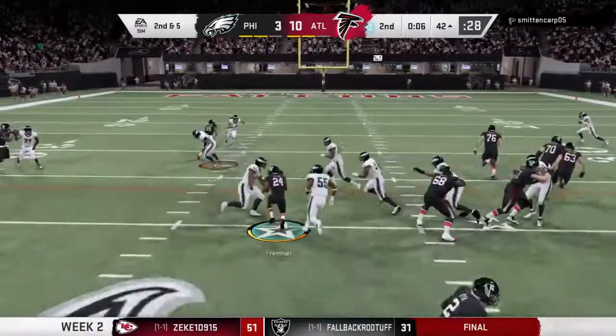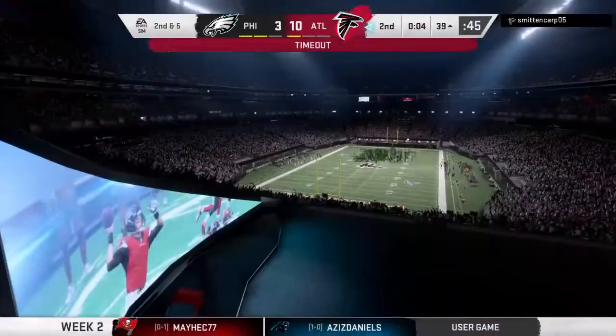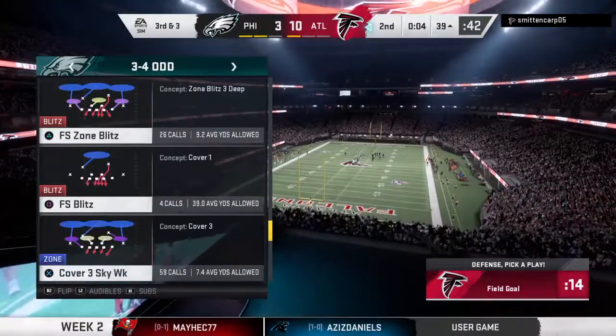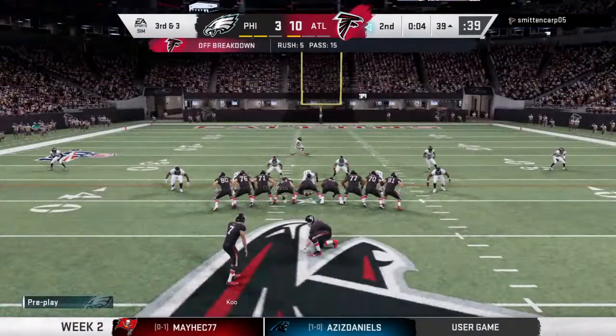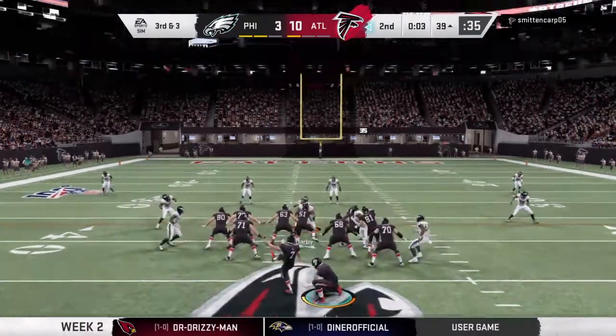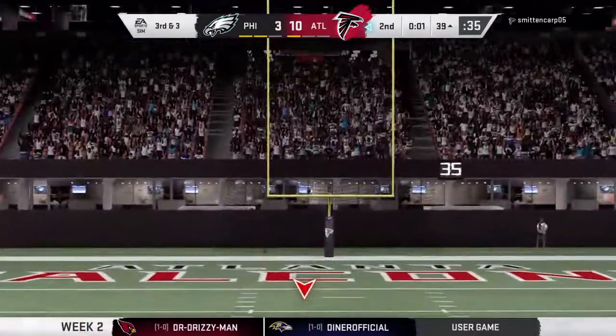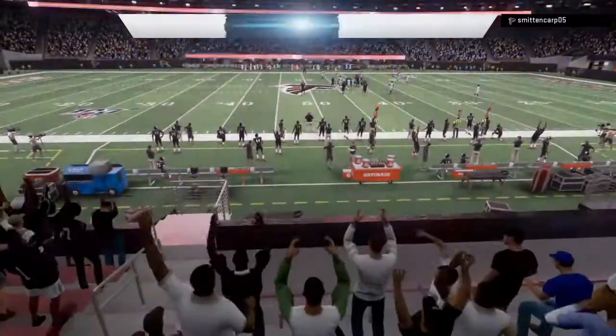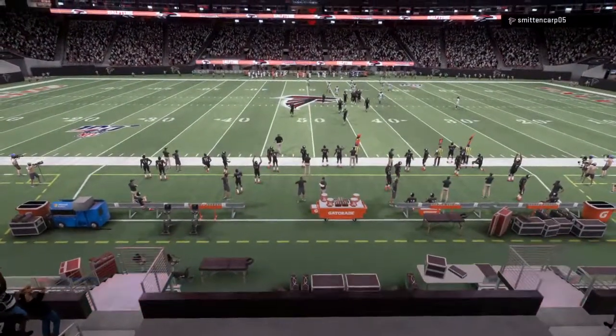Ryan on the handoff. It's Freeman, and this winds up a pickup of 2, maybe 2.5 to about the 39. And with just 4 seconds left in this first half, a timeout call. And his kick is good. He got every bit of that one as it's good from 56 yards out.